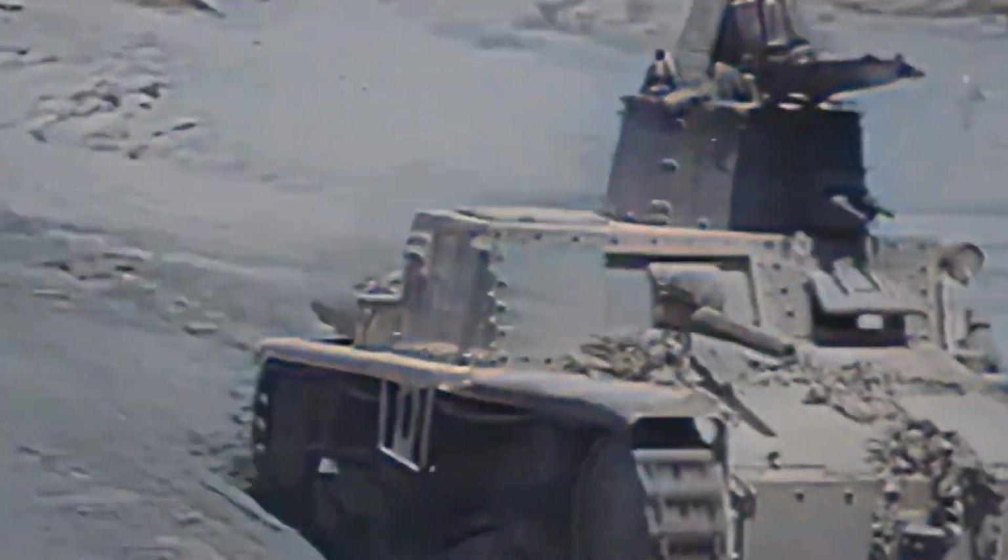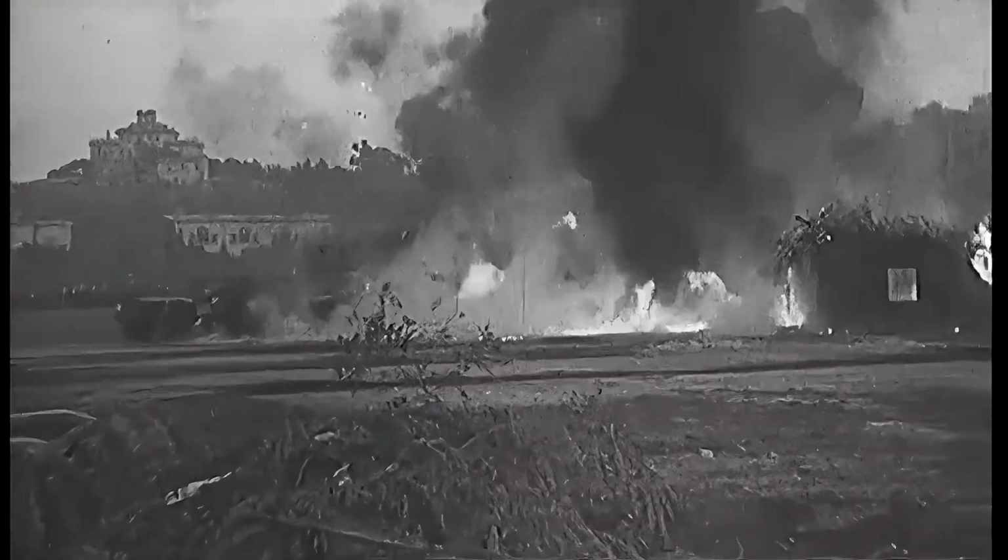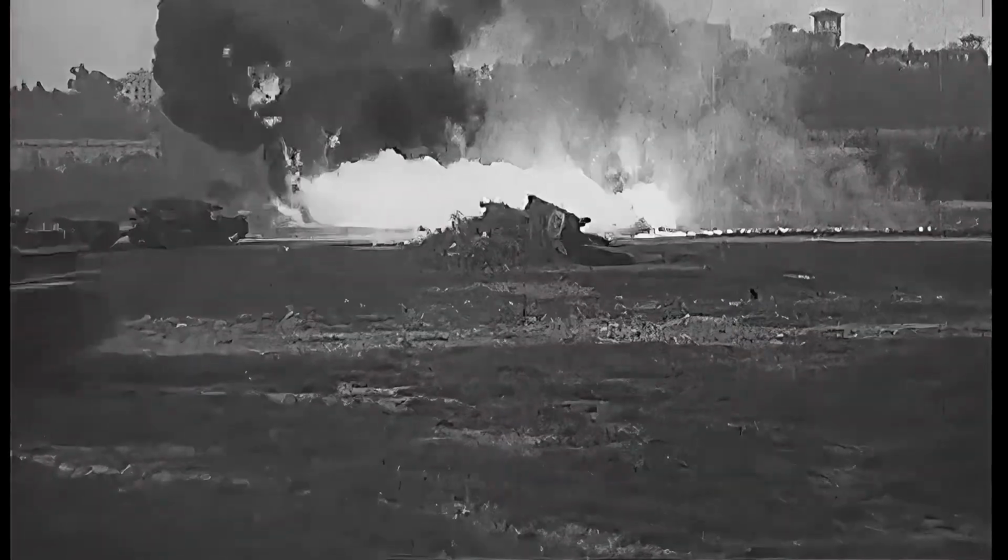Even though often overlooked by global attention, Italy also had tanks in World War II that demonstrated bravery and innovation in military design. These tanks are often forgotten in the shadows of the more famous tanks from other countries like Germany and the United States.